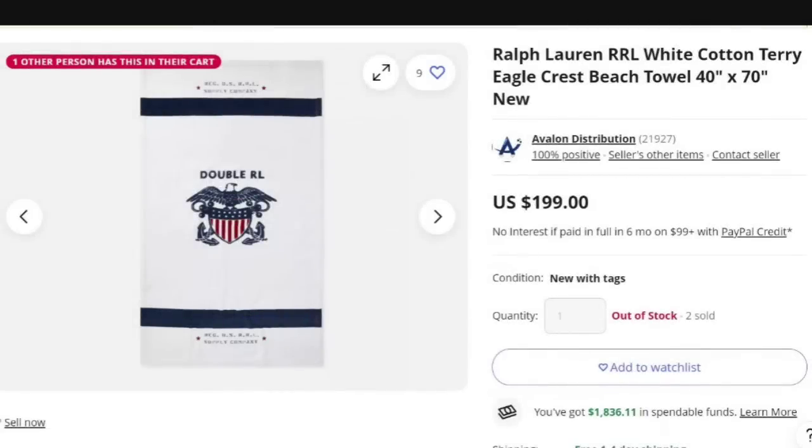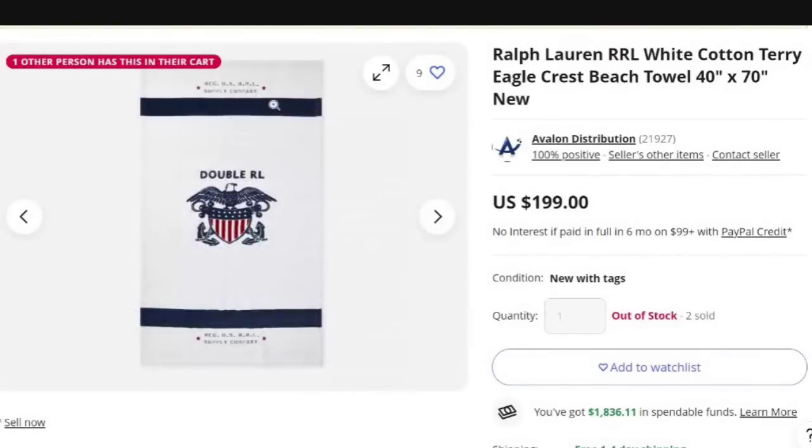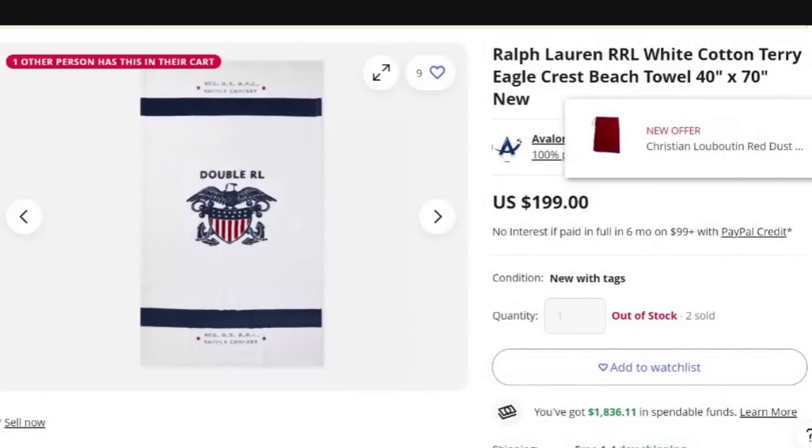Another Ralph Lauren, but this one is a double RL. White cotton terry eagle crest. This one sold 2 of them for $199 each. So again, Ralph Lauren, guys, keep an eye out for it. Here you can see it's just RRL Supply Company. Not an overly impressive print on this, but an excellent, excellent price.